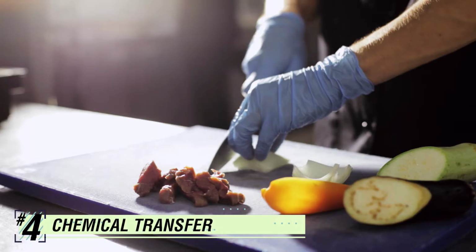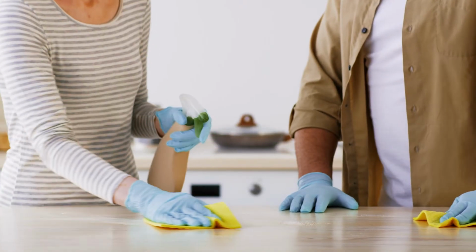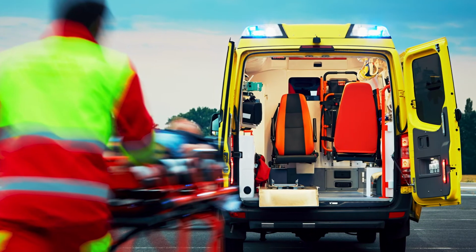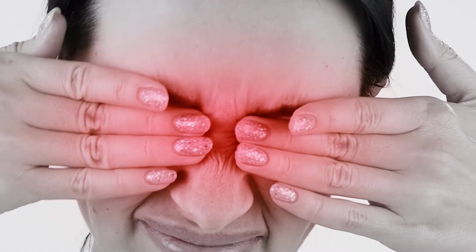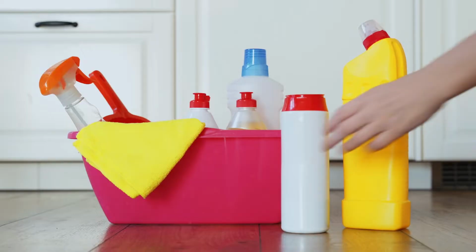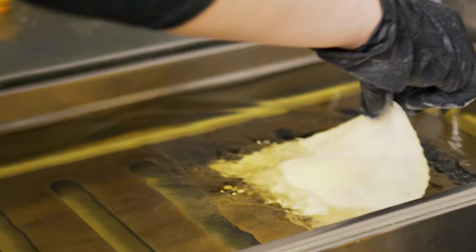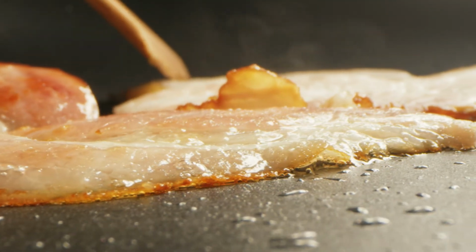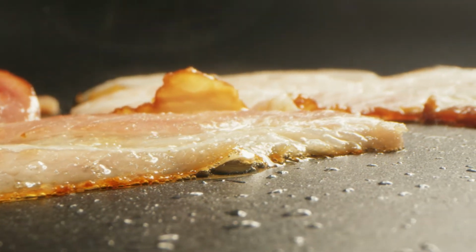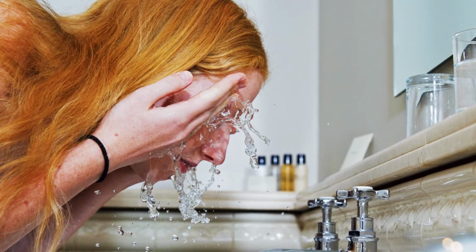Number 4. Chemical transfer. Some people may feel silly wearing kitchen gloves while cooking or cleaning up after a meal, but it's worth it to prevent a trip to the emergency room. There are lots of substances that can cause pain, infection, or even blindness if they come in direct contact with the eyes. Bleach, oven cleaners, and other chemical products. Hot grease, cooking oil. If you get oil or a cleaning product in your eyes, flush immediately with water. You can also wash your eyelids and the area surrounding your eyes.